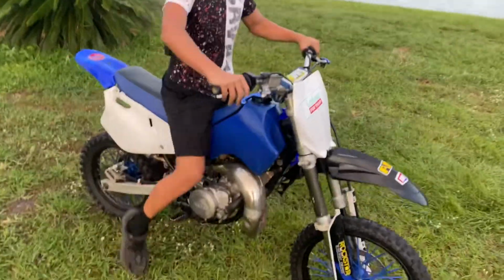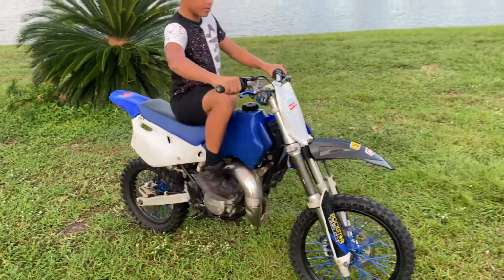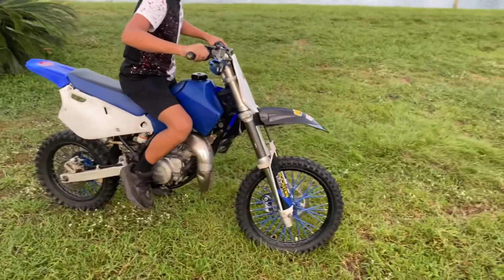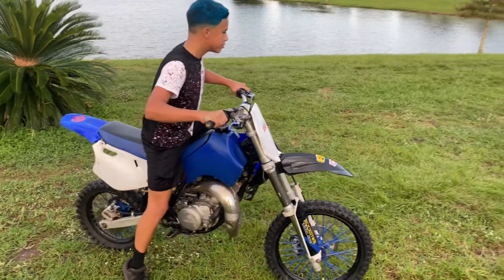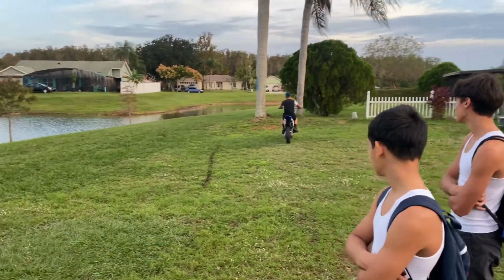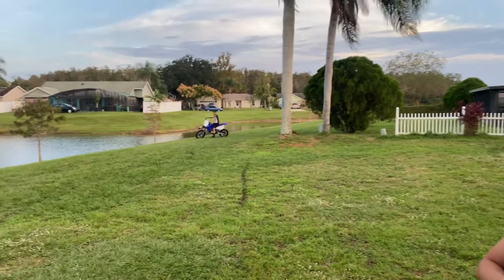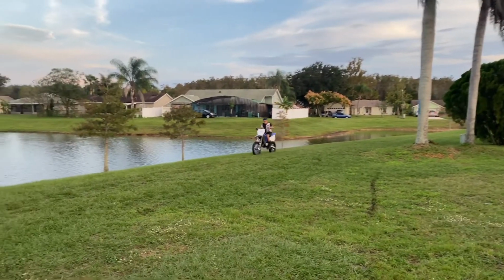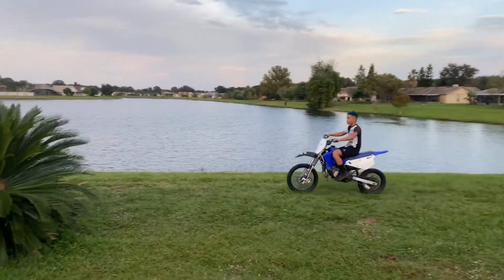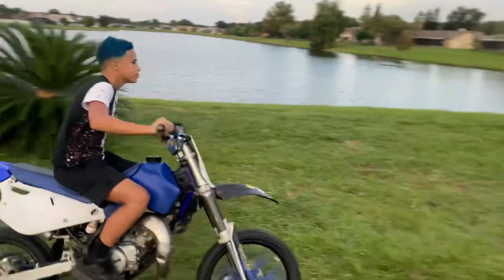We're gonna see how he rips it around here, then it's my turn. One kick start. Nice, YZ85.